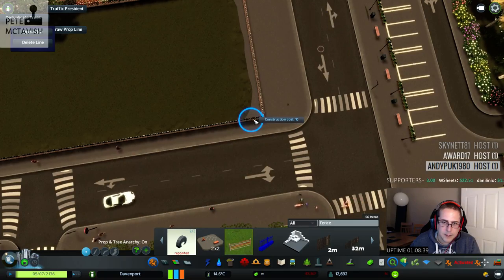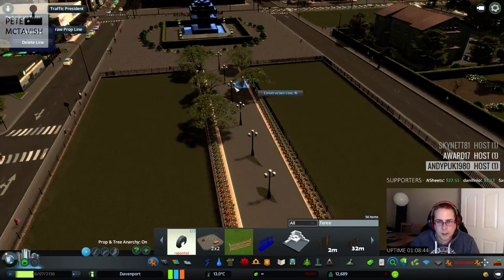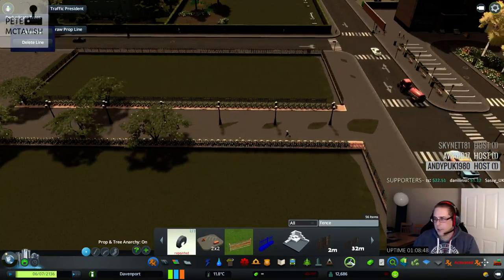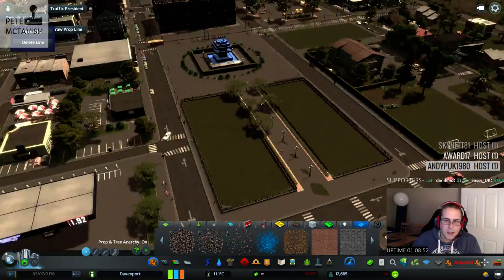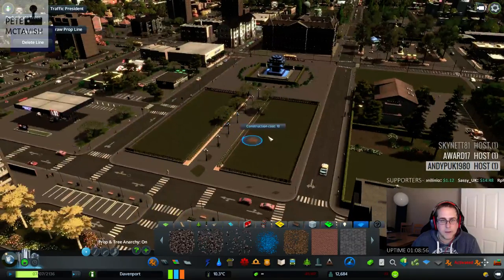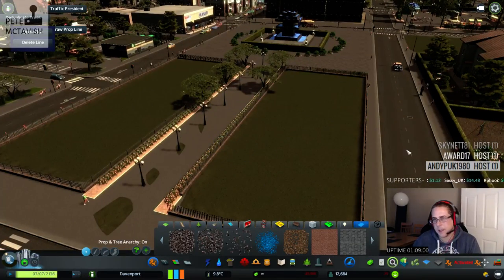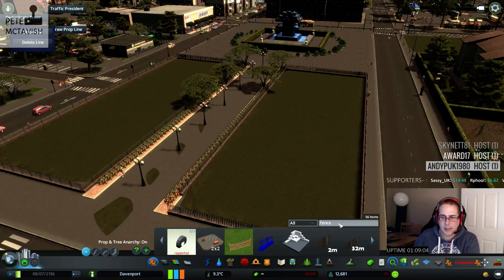So let's just finish this bit up. Oh, my gosh. I've lost a lot of trees along here. We're going to have to go back and put all those trees in. I don't think I'm going to leave this area as a bit of an open space with trees in. But then the other side of it, there's some bits that we can... We've still got some stuff to add in.